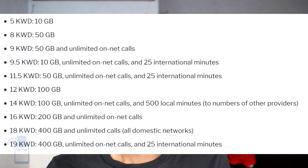But let's say if you would call an Ooredoo Kuwait number, then that will be considered off-net. So that's the great difference between those two. For 9.5 Kuwaiti you will get 10 GB of data, unlimited on-net calls and 25 international minutes. For 11.5 Kuwaiti you get 50 GB of data, unlimited on-net calls and 25 unlimited minutes.